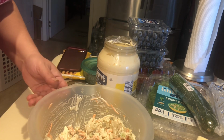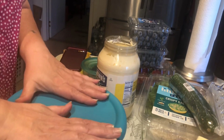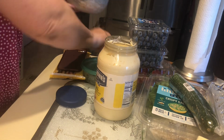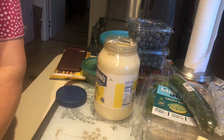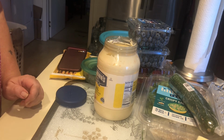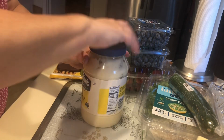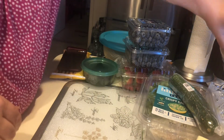Very, very good. So there's one thing done. And I'm gonna put that in the fridge in a minute. That's where it's gonna go. And while we were away, I did put on my water for the macaroni and my eggs. So we're gonna get that cooking. Well, it is cooking. We're gonna wait for it to boil.